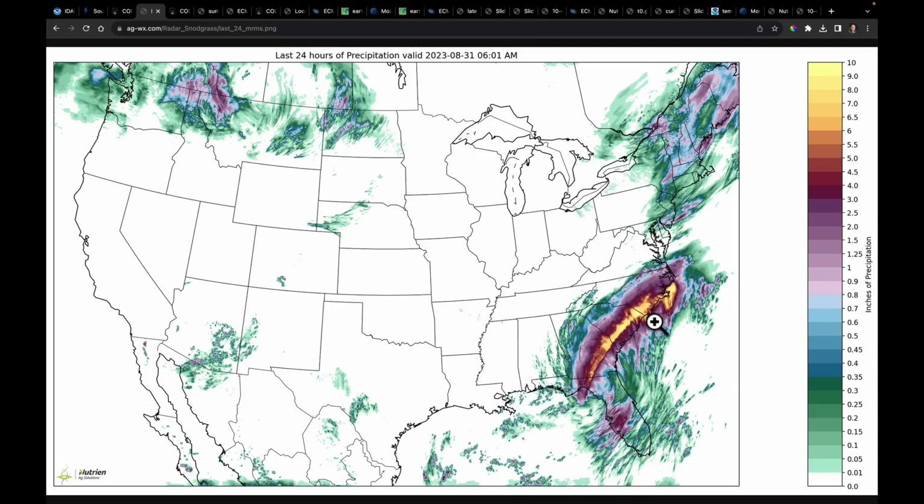WPC nailed it. The European model nailed it. The GFS eventually got down here and nailed this as well. I just look back at this and think about how successful the forecast was. Now, that's not to take away from what happened in the area, but from a meteorologist's perspective, I'm proud of what these guys did. It's quite amazing to see that.